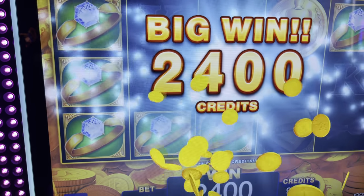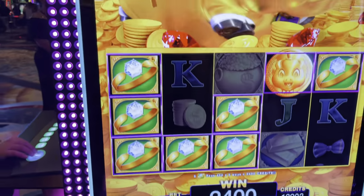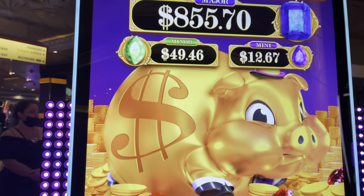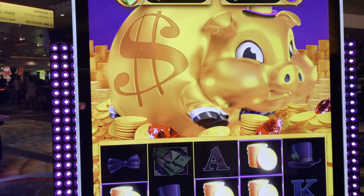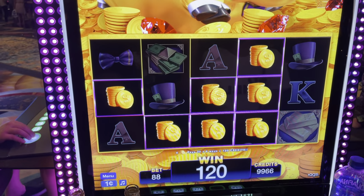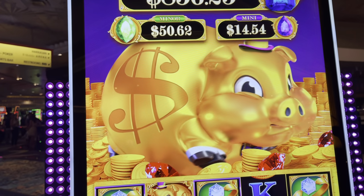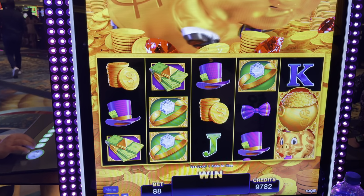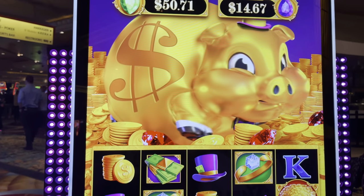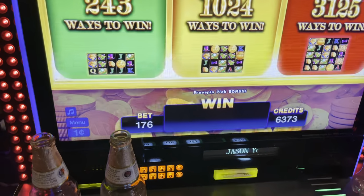All right, couple spins in on the 88 cent bet. Nice little hit. So I put 100 in, up to 120. So good start. Look at the size of that pig. He's gotta blow soon. He's gotta blow soon. So I'm just alternating 88 and 170. Look at that thing. So if I pop him, I'll be back. All right, so hit it on the 176 bet.